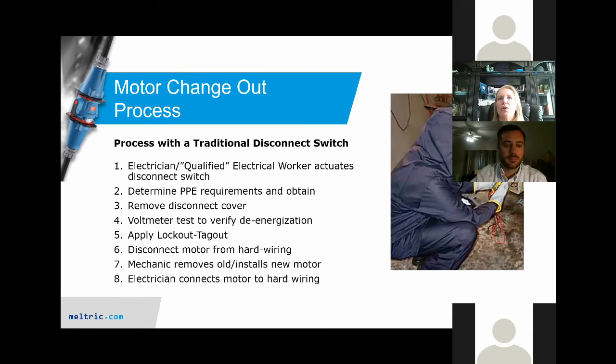And so you're going to have your electrician and your mechanic in a motor change out situation, or your electrician and whoever's going to do any kind of maintenance required on equipment, that have to be involved every single time work needs to be done to verify that all of this energy is not present before work is carried out. So that takes a bit of a process. Electricians or electrically qualified workers are not always available right away. So that creates some extra downtime. It takes a lot of time with two people involved in the process anyway.